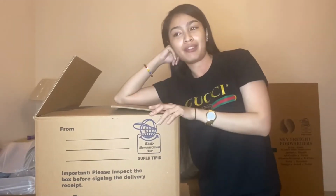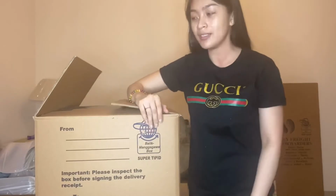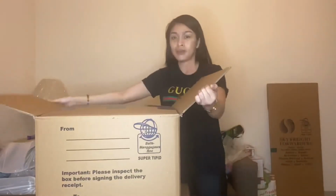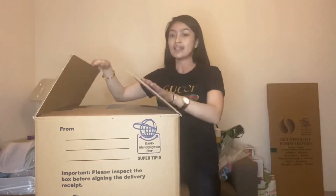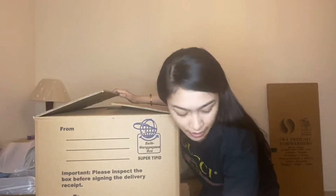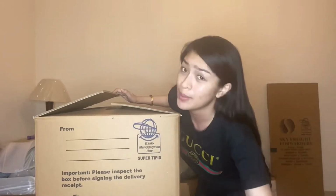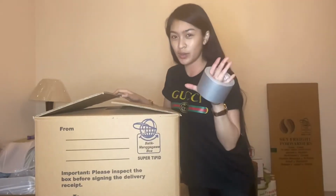To fill up everything in the first box, I got the second box from the bundle, and now I'm just trying to fill the smallest box that I have. And yeah, I ran out of duct tape, so I need to go and get new duct tape.